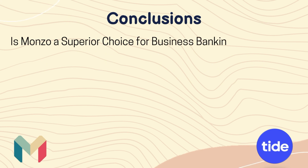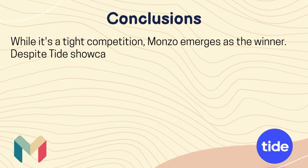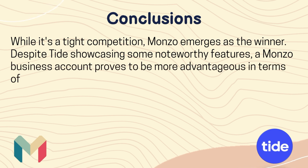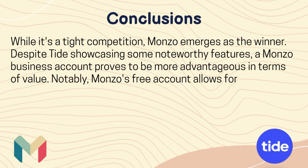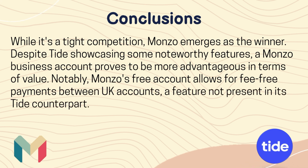Now let's see the conclusion. Is Monzo a superior choice for business banking over Tide? While it's a tight competition, Monzo emerged as the winner, despite Tide showcasing some noteworthy features. A Monzo business account proves to be more advantageous in terms of value. Notably, Monzo's free account allows for fee-free payments between UK accounts, a feature not present in the Tide counterpart.